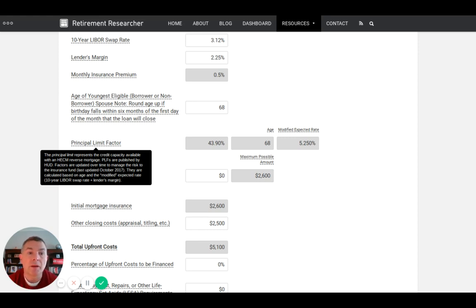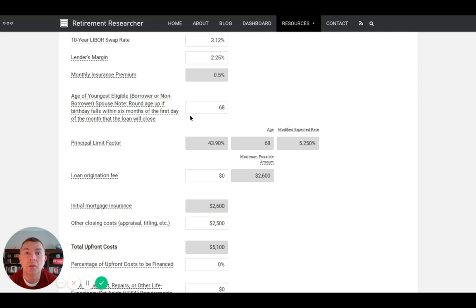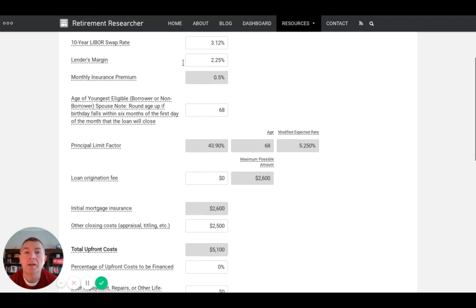There you go. They're calculated based on the age of the borrower, again 68, and the modified expected rate, 10-year LIBOR plus lender's margin. All right, so we're taking this modified expected rate, this guy plus that guy, and we're rounding it to the lowest 1/8 of 1%, so it basically is 5 1/4. And that's our expected rate right there. Principal limit factor: your age and your expected rate, and that's going to give you how much you can borrow against your house.